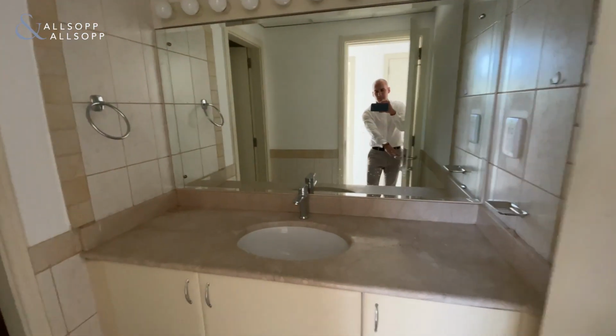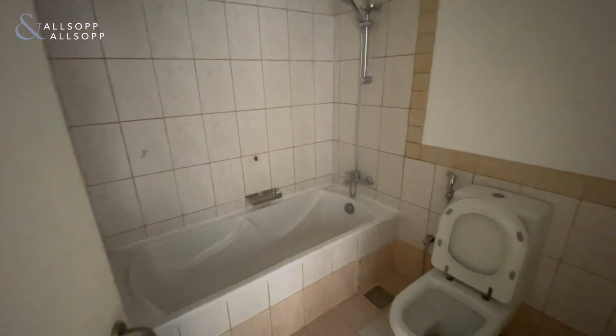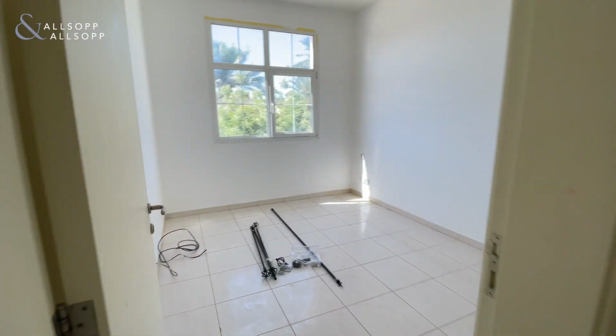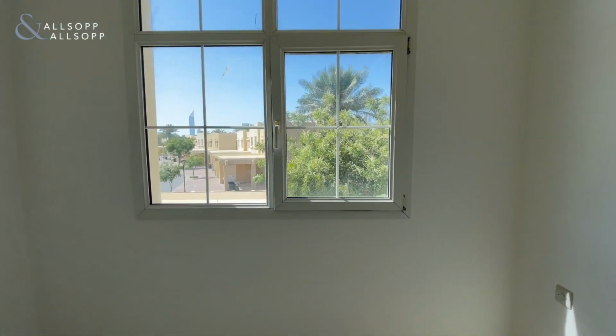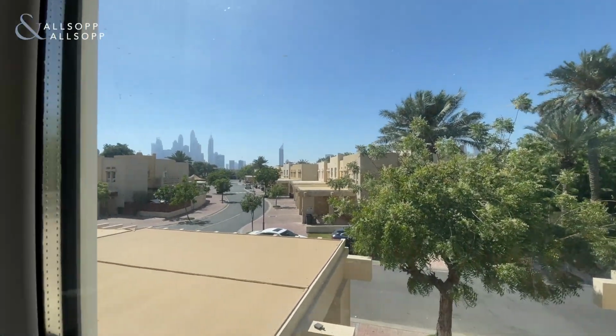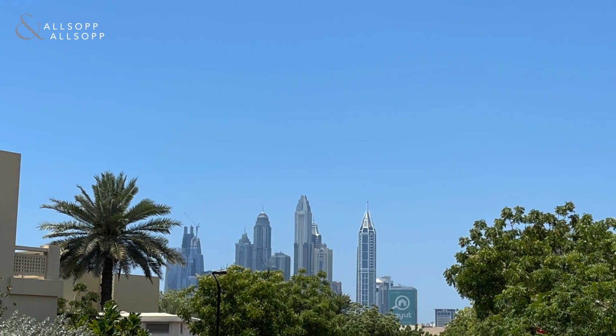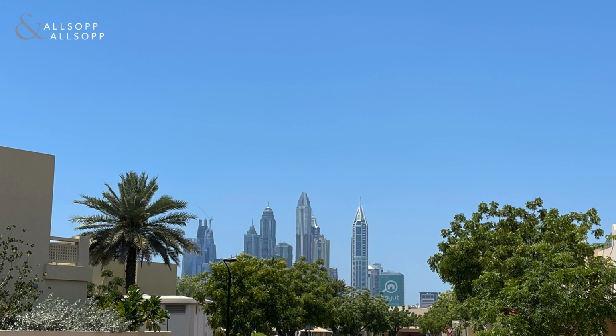Shared bathroom for the two smaller bedrooms. And the last bedroom also with view on the parks and landmarks. To finish, some photos of the community park, which is literally one minute walking from the villa.